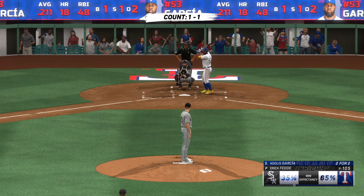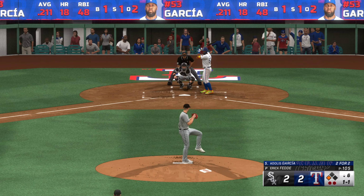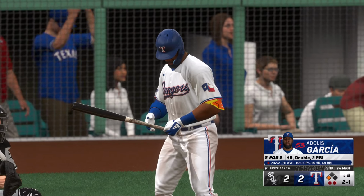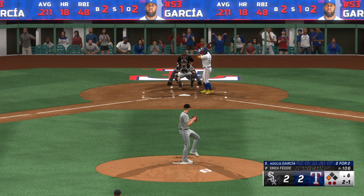Next up for Texas, Adolis Garcia. That's the misses ball. The zone. Now 2 balls and a strike. And delivers outside. Get ready for some action here. Good RBI guy at the plate. Runners in scoring position. And a hitter's count. Nathaniel Lowe in the on-deck circle.